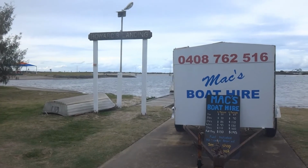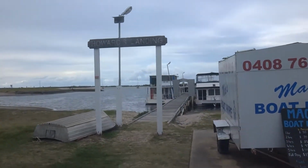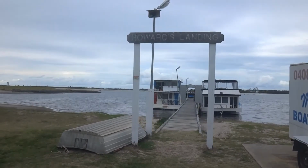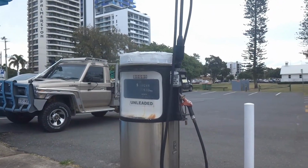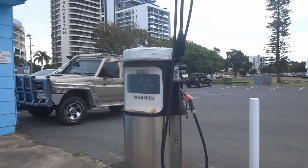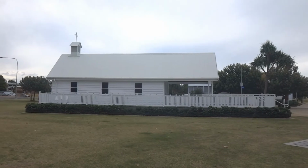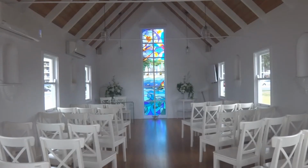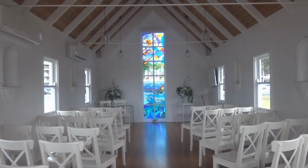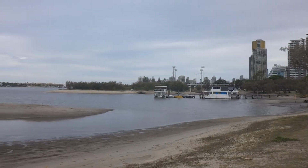We've made it to Howard's Landing, where you can hire boats and we can look at the pontoon. This is like a retro refilling station. Awesome. Here we have the Rotary Broadwater Chapel. How nice! It's so quaint. Here is a view of inside the chapel. Gorgeous. It's another view of Howard's Landing.